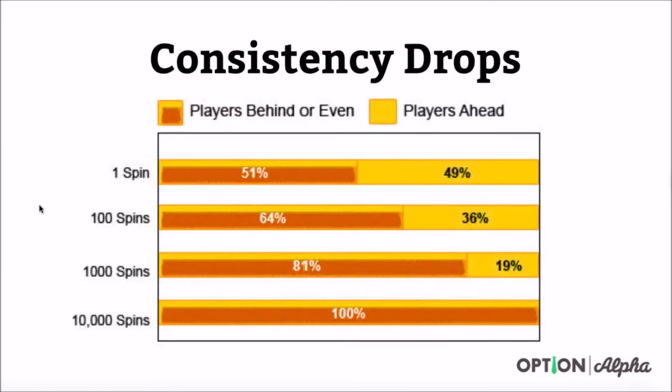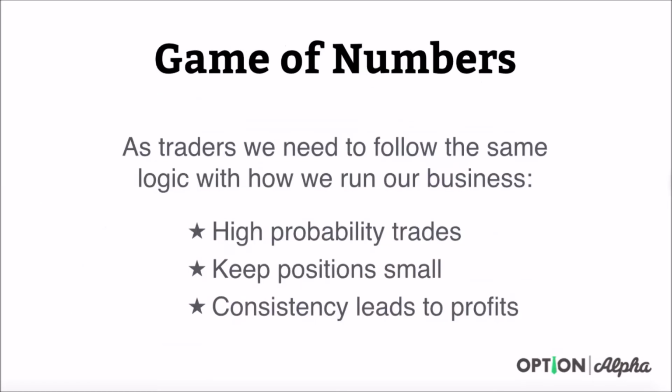And look, this is why they want us to play longer and longer. This is why they have great deals on casino trips and offer you free rooms and free food, because the longer you play, the more money is going to get sucked back to them.